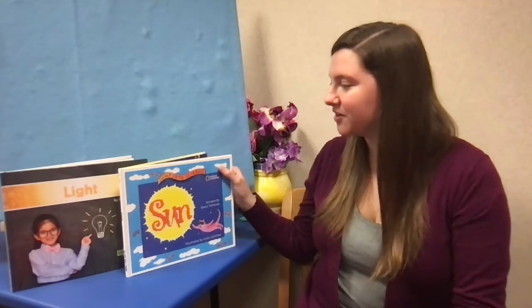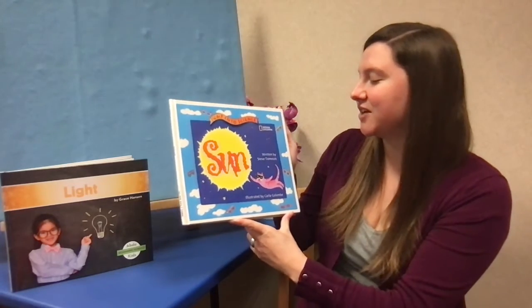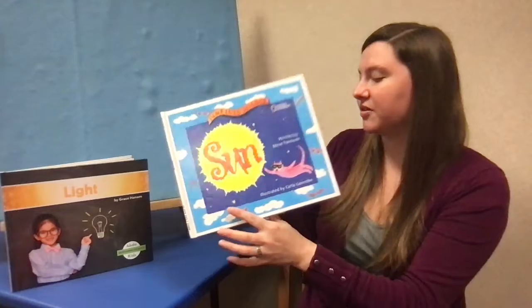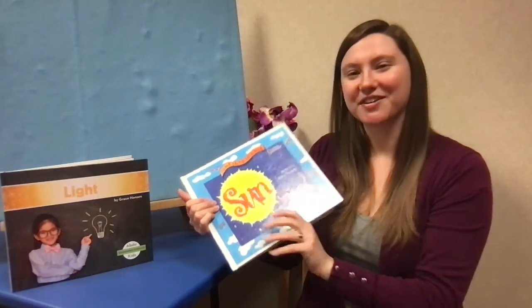To get us started, we're going to read from the book Jump into Science, Sun, written by Steve Tomecek and illustrated by Carla Golembe, and it's going to be read with the kind permission of National Geographic.